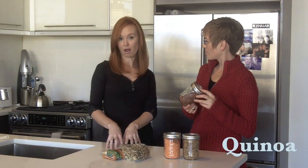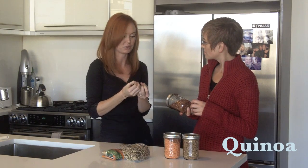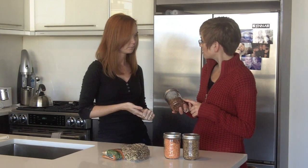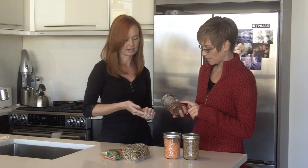Another great seed. Where is the seed from? It's from South America, and it's called quinoa. It's a power-packed food. Again, it's one of those superfoods. It's full of protein, full of a ton of vitamins. It's like a complete protein source. It's really wonderful. And this is a dark red one, but it also comes in a lighter color. It does, and they're all pretty equal, and they all taste about the same.